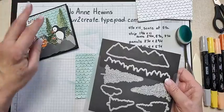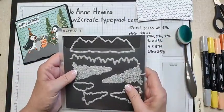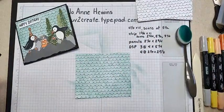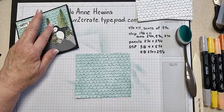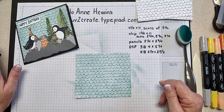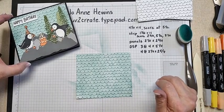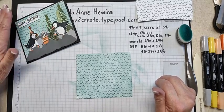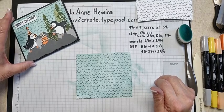So I was looking up puffins to see where they lived. And they're not at the Arctic. They actually live in North America on up toward Iceland and a little colder area. They spend most of their time in the water, but they also like the rocky cliffs or the rocky areas next to the shore. I think that might be where they do their nesting.